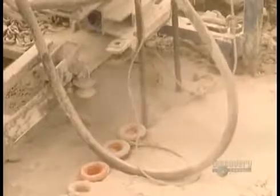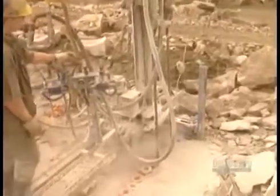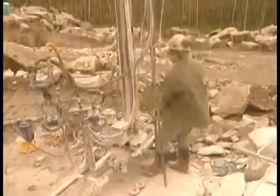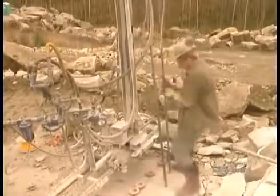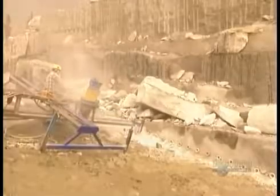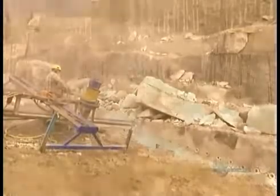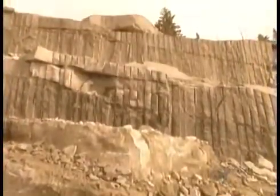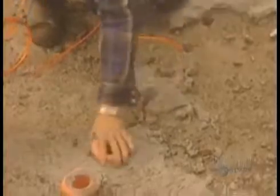The challenge is to extract as much granite from the quarry as possible, while losing as little as possible to damage from the extraction process. They start by outlining a section of rock wall, up to 30 meters long by 7 meters wide. They use a gas flame to burn long, narrow channels to free up the sides. Then they drill holes 7 meters deep along the back and bottom.